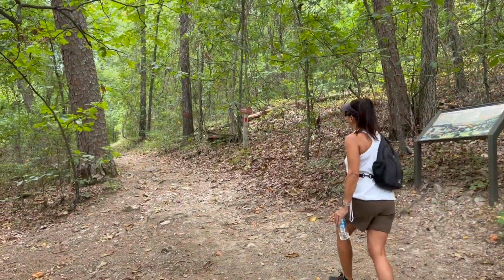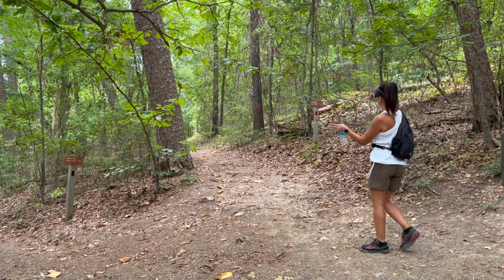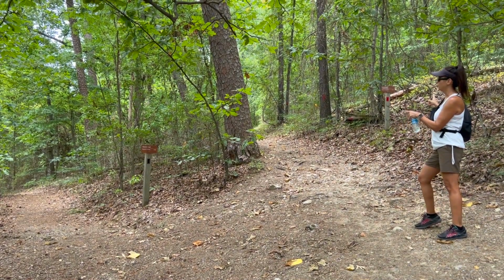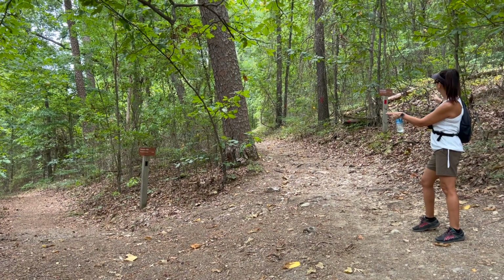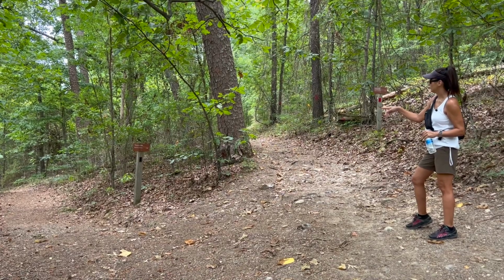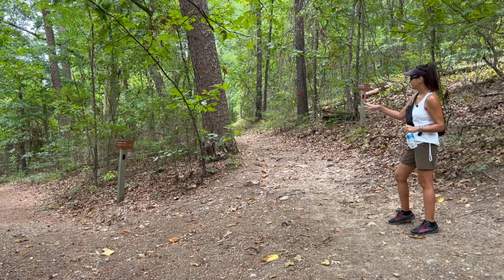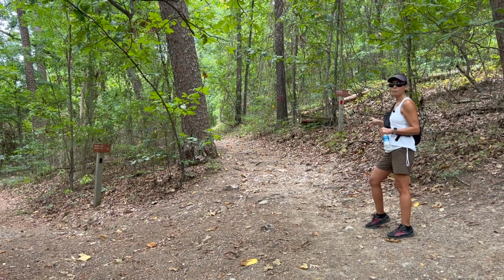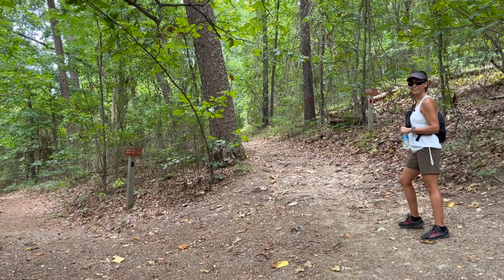Okay, so I've come to another crossroads, and as you can see, the trails are clearly marked. Not only do they have them labeled with their trail names, but they've also got their colored markers on the posts. So that way leads to the reserve trail, which leads into town. And the Ortel Trail here leads towards Bathhouse Row, and I am going that way.